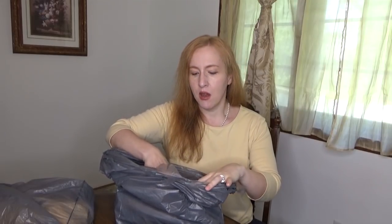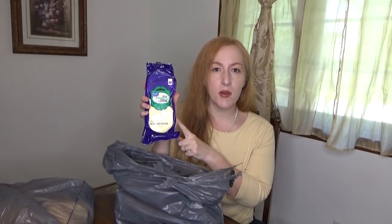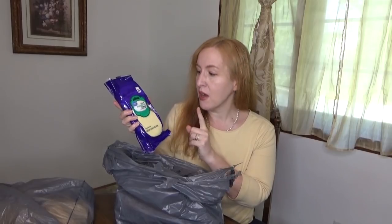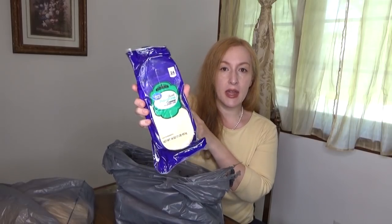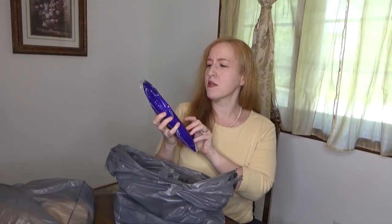Okay, this is sliced cheese. I find Walmart to have good prices on sliced cheese, for some reason better than a lot of other stores. This is a 24 slice, 1 pound pack of provolone cheese. This was $3.44. Got a lot of cheese in here. Same price for all of these.